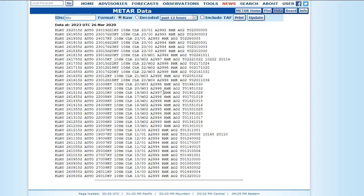Pressure, that's an important thing. Let's see, we dropped from 29.98 down to 29.92. So it's a gradual drop off there.